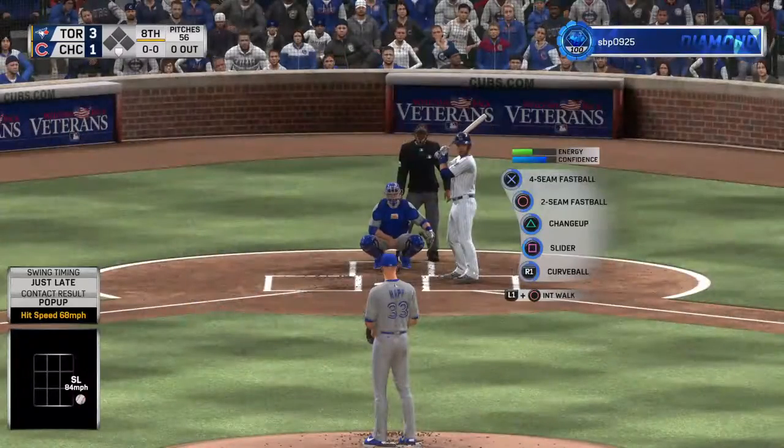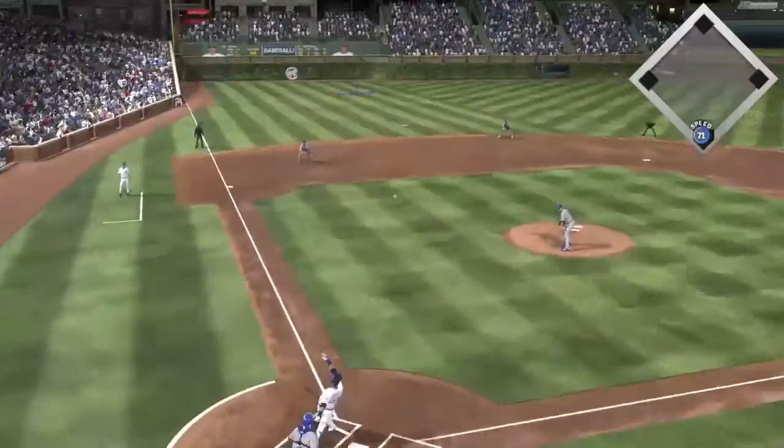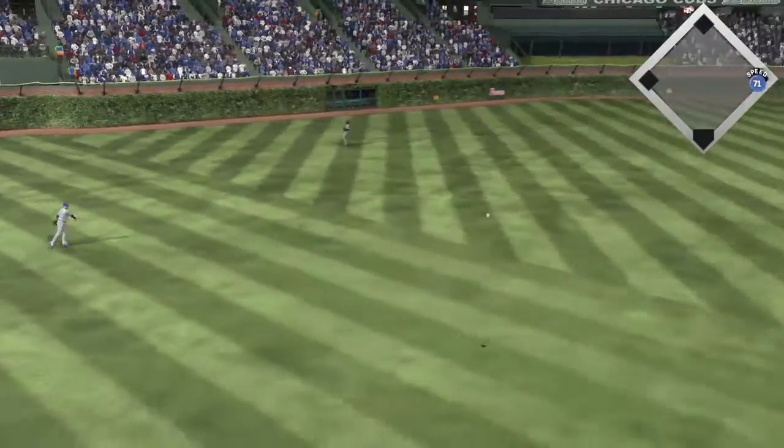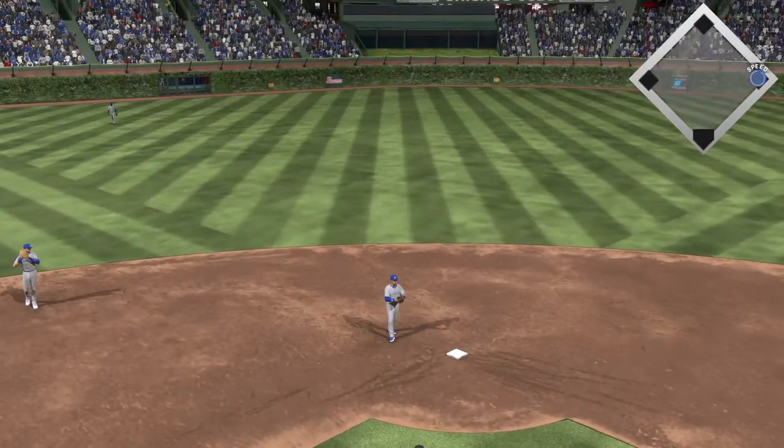Ready for another shot now. Addison Russell. He's 0 for 2 thus far in this one. Tries to dump this one out to left. And this inning starts with a solid base hit. With that, the Cubs get their leadoff man aboard.